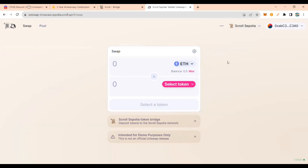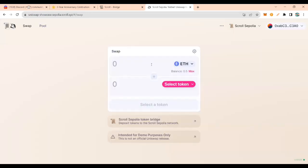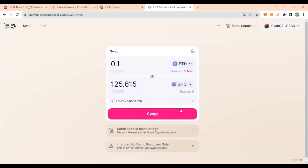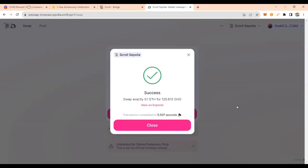So you have Ethereum, so you can swap. You can swap 0.1 Ethereum to other tokens, or you can swap to wrap ETH or GHO. So now I want to swap to GHO. So swap and confirm swap. All this swapping is part of the testnet you have to do. So if there are more tokens, you can use that to try your swapping. Okay, it's very fast. So you can actually view the explorer here.